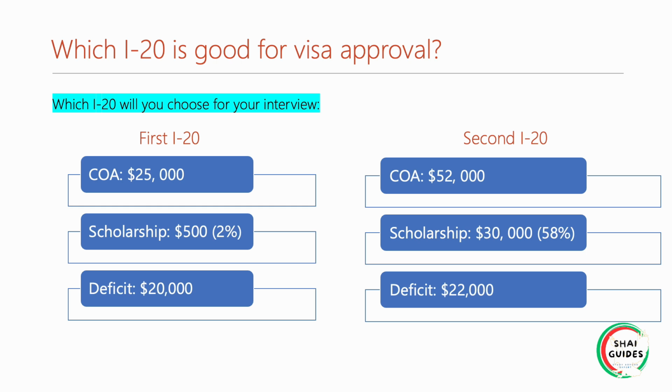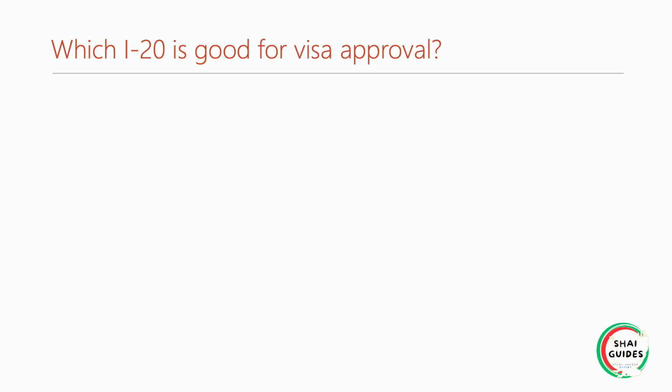A low cost of attendance doesn't necessarily get visas approved. My friend's visa was denied and I think she would have been approved if she had used the other I-20. This is because I know the answers that she prepared for her visa interview and they were actually good answers. So her issue had to do with her finances. Now let's look at another student. So which of the following I-20s are you going to choose?